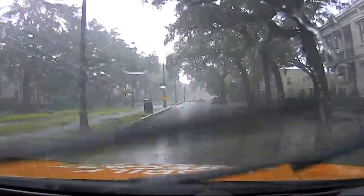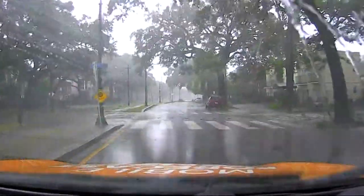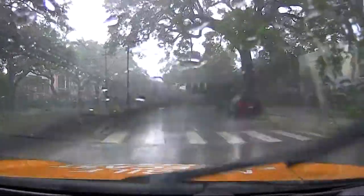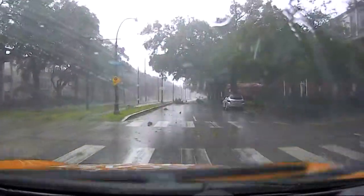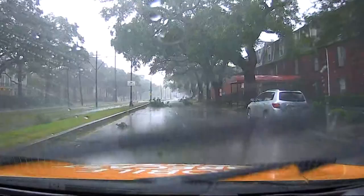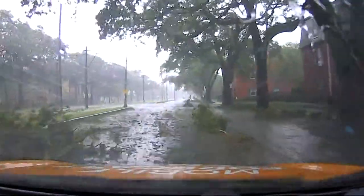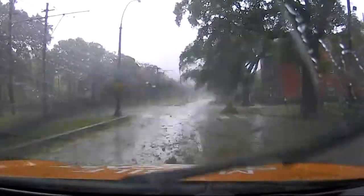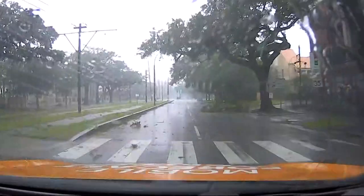But as you probably just saw, that one branch coming up and greeting us is part of the experience of covering a storm in a mobile unit like this. We were trying our best to stay safe, but as we try to move in between these limbs here, this is something that was anticipated.